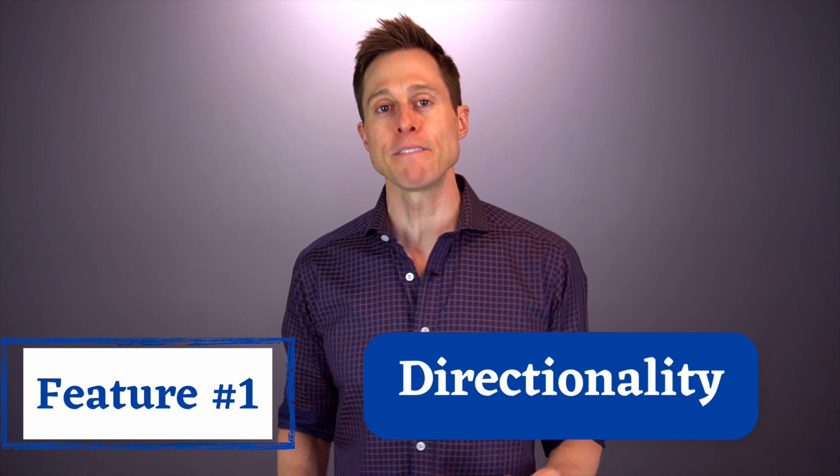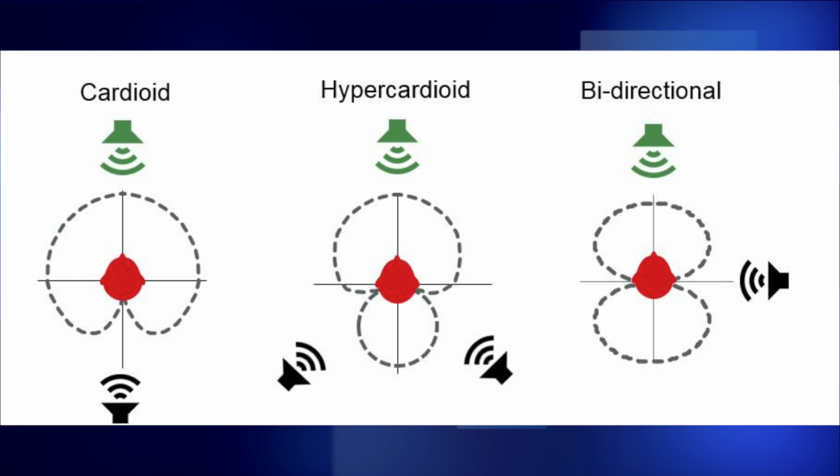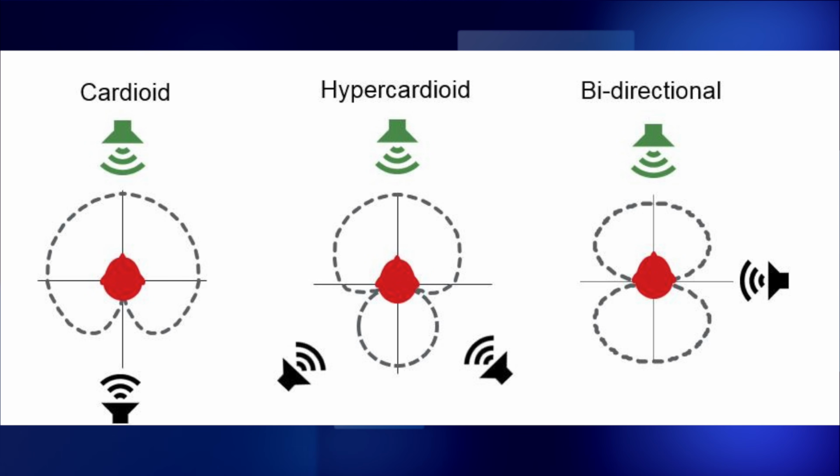Alright, let's go ahead and jump into the first lesser known hearing aid feature that you might not even be aware of, and that feature is directionality. Having multiple hearing aid microphones allows hearing aids to prioritize sounds coming from certain directions and reduce amplification given to sounds coming from other directions.